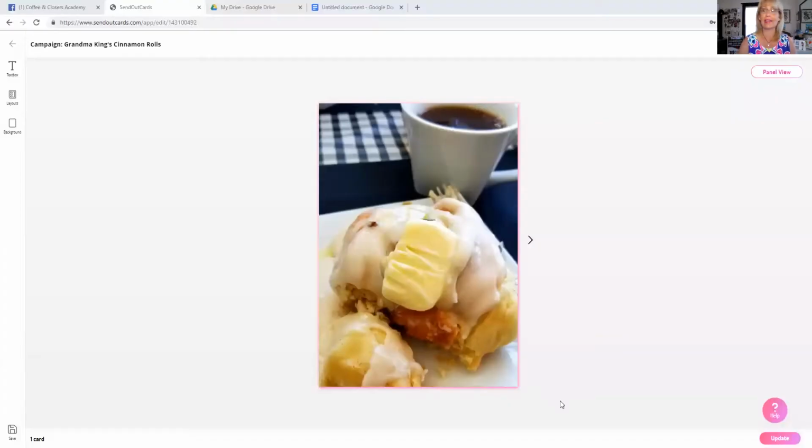If you have a recipe, here's a great use of Send Out Cards. If you have a recipe that is a family favorite, take pictures of your family creating this recipe, put it in a card, and send it to your top 100. So I'm going to share my screen, and show you the card that I created that I'm going to send to my top 100. I sent it out to real estate agents. They loved it.